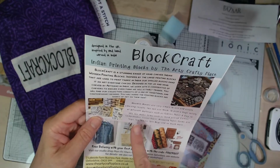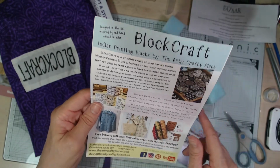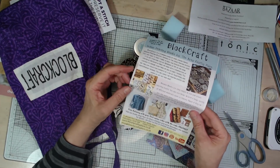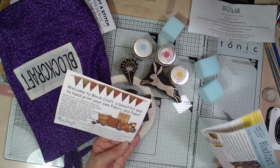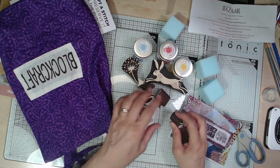Hand printed clothes, lampshades, tissue paper, wrapping paper, cards, gift tags, tea towels, tote bags, and so much more. I signed up for their newsletter, which means I will get access to a free class apparently, which I must look into as soon as I've got time. I'm in work again tomorrow, but I'm off on Sunday, so I'll be able to have a play with some of these things, hopefully.